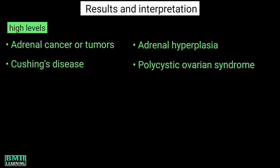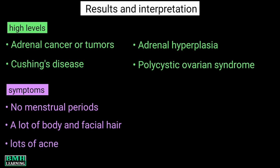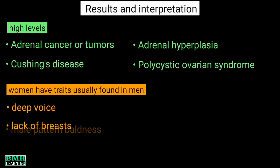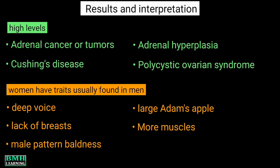In case of women with high DHEA-S levels, the symptoms would be like no menstrual periods, a lot of body and facial hair, lots of acne, hair loss, fertility problems. Apart from these, there would be other traits also which are usually found in men, like a deep voice, lack of breasts, male pattern baldness, and a large Adam's apple, and of course more muscles.